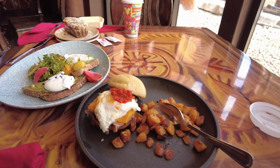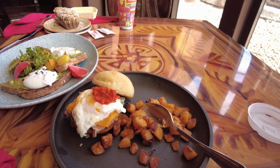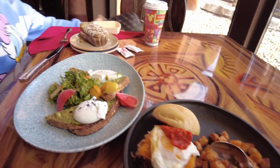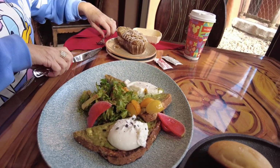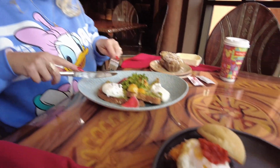There we go. So I ordered the breakfast sandwich, which is basically egg, cheese and bacon. I didn't ask for any mayo, not a big fan of too much mayo. And Angie got the avocado toast, which she's quite partial to. She likes her avocado. Yummy, let's get into it. We demolished our breakfast, as you can see.